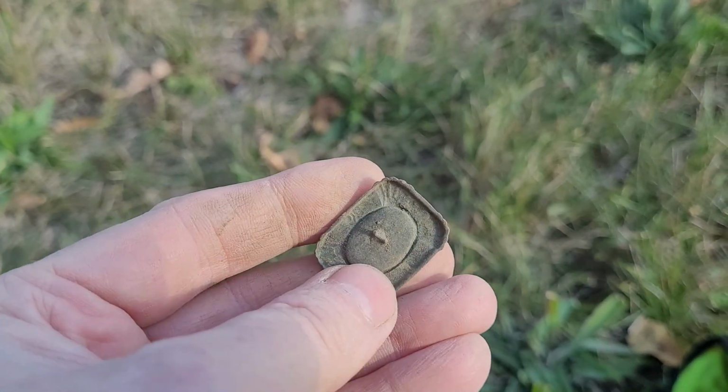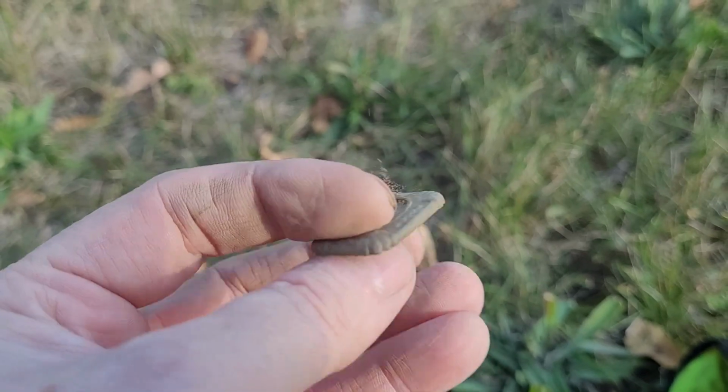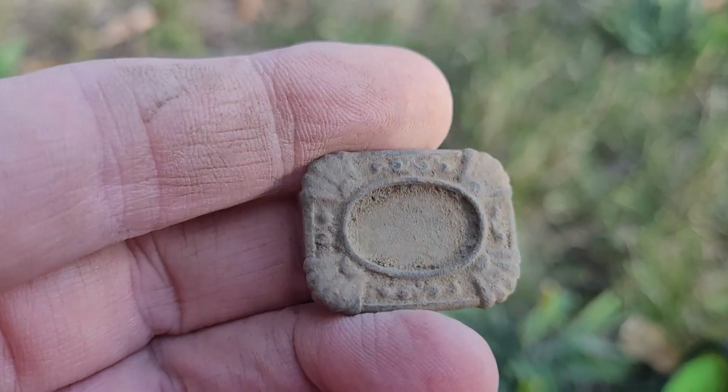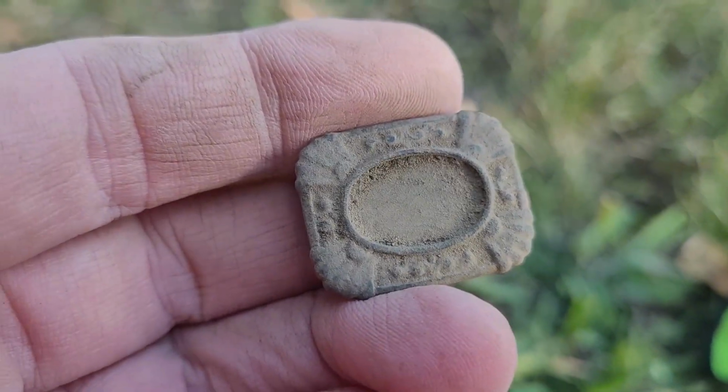It looked like part of a pin or brooch that was attached on the back and might have had a stone in the front of it. That is a good find. I will definitely take that. That's cool. Let's keep going.